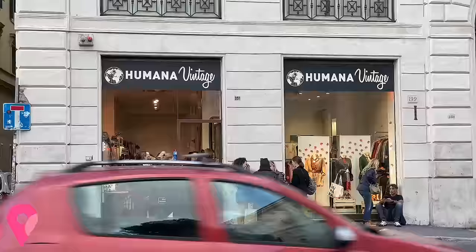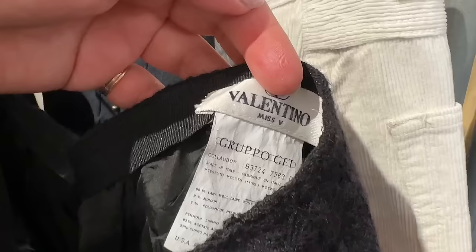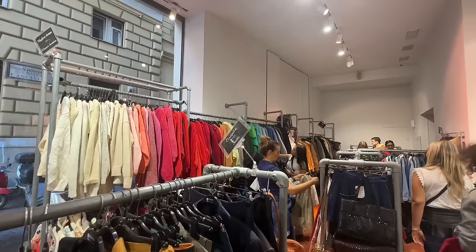If you're coming to Rome and looking for a unique shopping experience, definitely check out the Humana vintage shops dotted around Rome. They have designer goods that obviously are gently used for amazing prices. They have a few locations around Rome and obviously all throughout Italy.